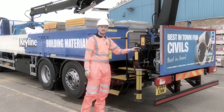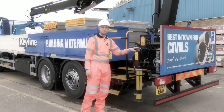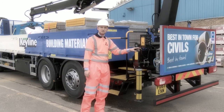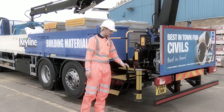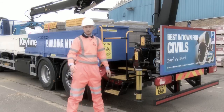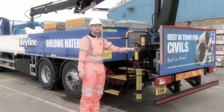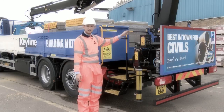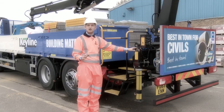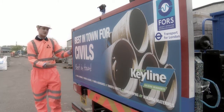What we have here is the rear mounted crane, which are now all fitted with leg proportional monitoring. What this does, it means that the crane legs can actually go out anywhere between in to fully out. This benefits from the overload system which is fitted onto the crane so the crane and the vehicle doesn't topple over.